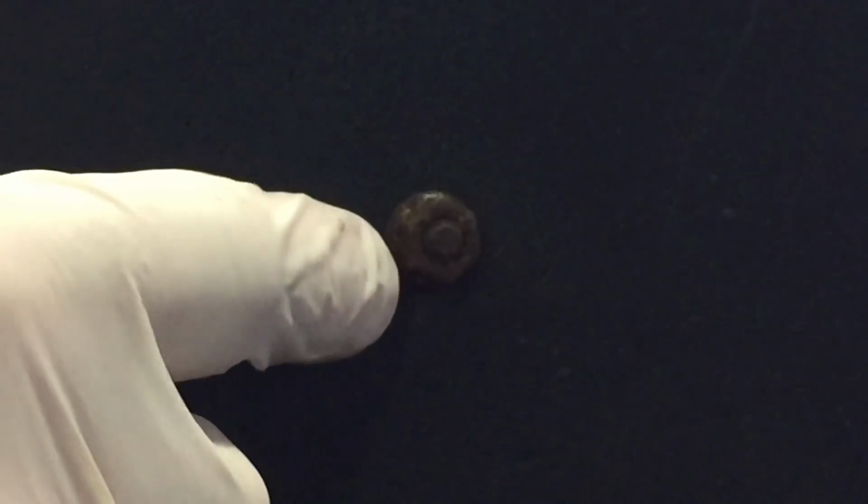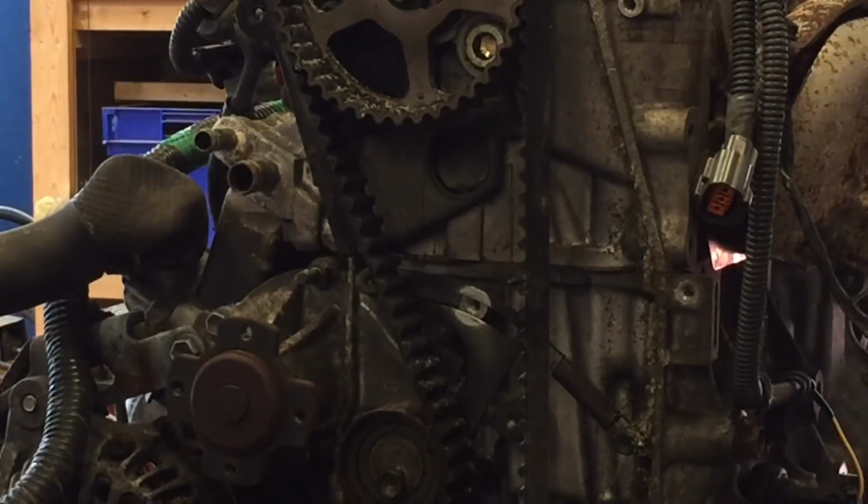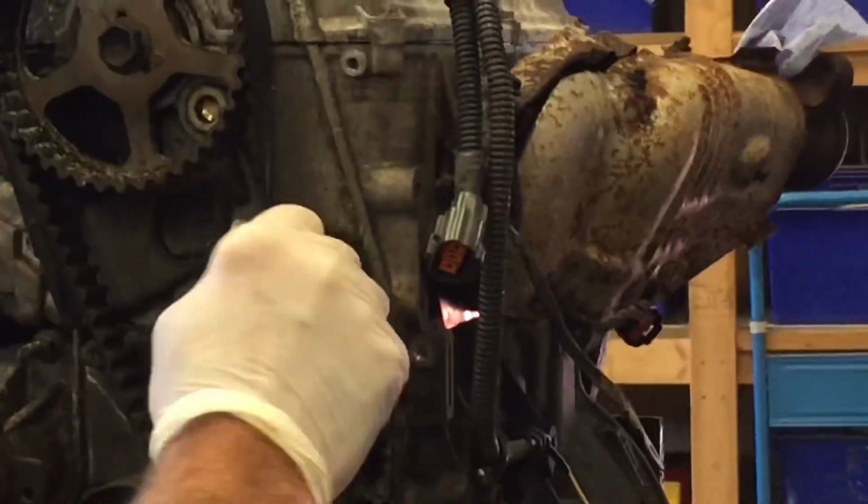Sometimes things do catch you out. Let me move that away. I said this nut wouldn't come undone, so we've wound out the whole stud, and we thought straight away, oh, there's a bolt missing, but obviously it's not. Well, that ain't a problem. And that belt looks okay.